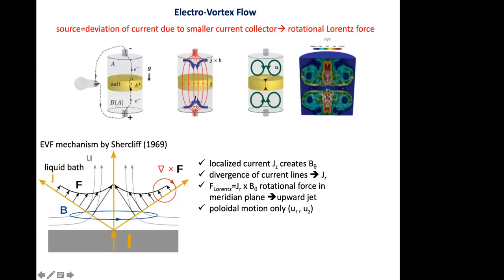So imagine that you have a feeding line which has a very small radius, and then the current is arriving in a large metallic bath. And so in this case, the vertical current density Jz along this z-axis creates an azimuthal magnetic field, which is represented here in blue. And so you have an azimuthal B theta, which is created.